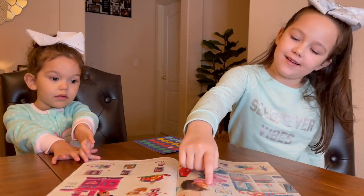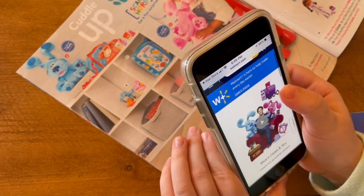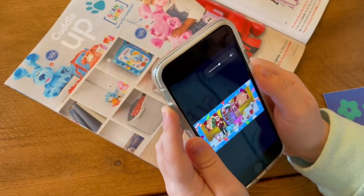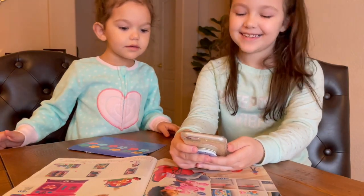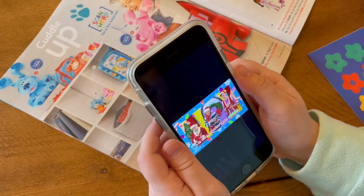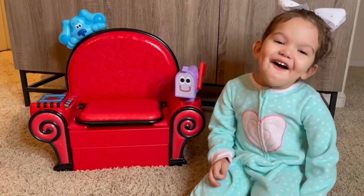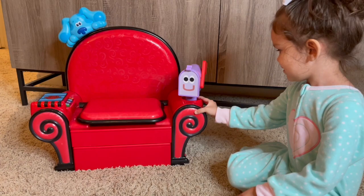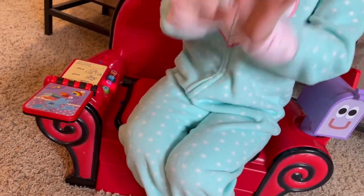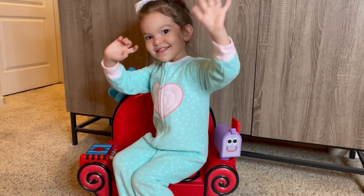It says scan here. Here's another one of Camille's favorites, and we have it right here. It's the Blue's Clues and You Play and Learn Thinking Chair. Let's look at our clues. Bricks, a wall, pigs. Blue wants to read The Three Little Pigs. I love this.